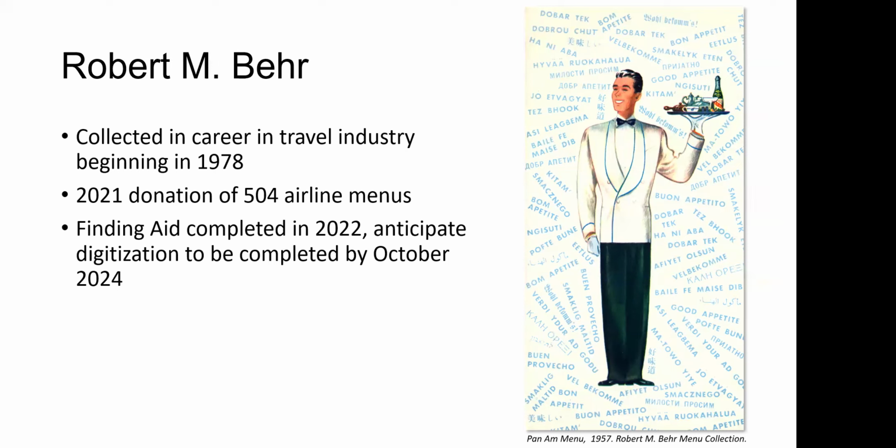And so in 2021, he donated 504 airline menus to our collection. The finding aid was completed the following year, and it's in digitization at the moment. So you can expect that the existing transportation library menu collection that's online will be expanded by about double, and those will be able to be accessed, we're expecting, by October of this year. And we'll make various announcements on our social media and to our newsletter, so you can see when that happens.